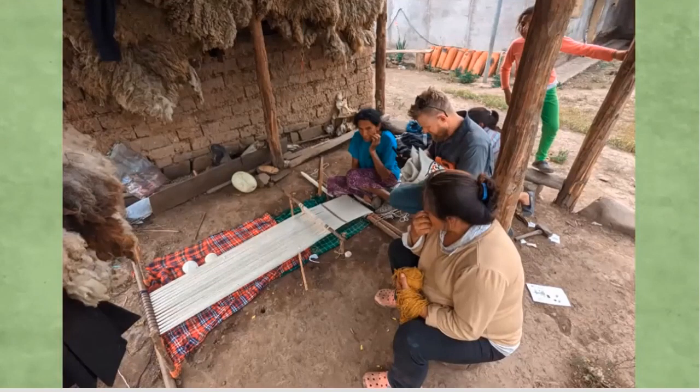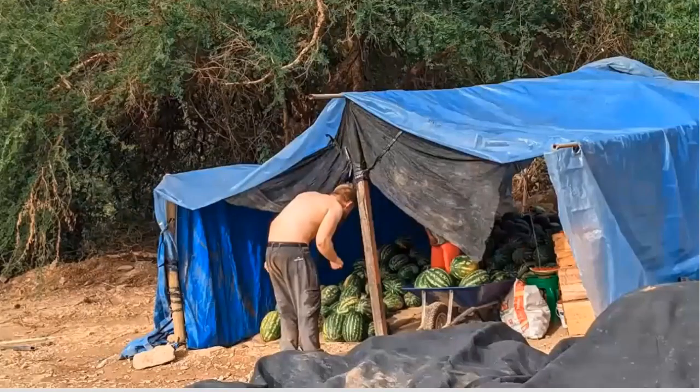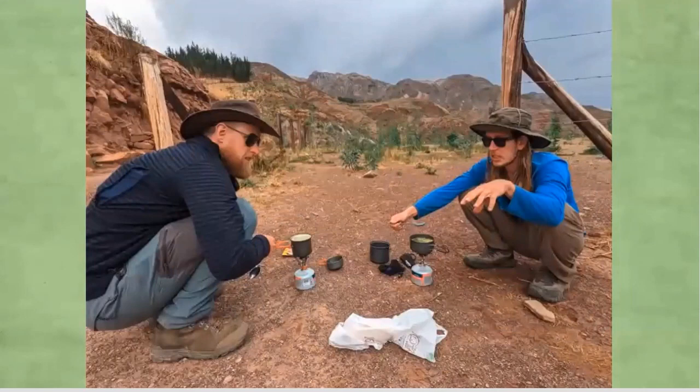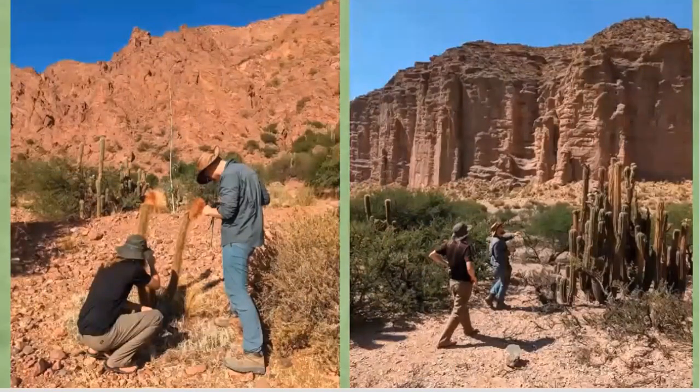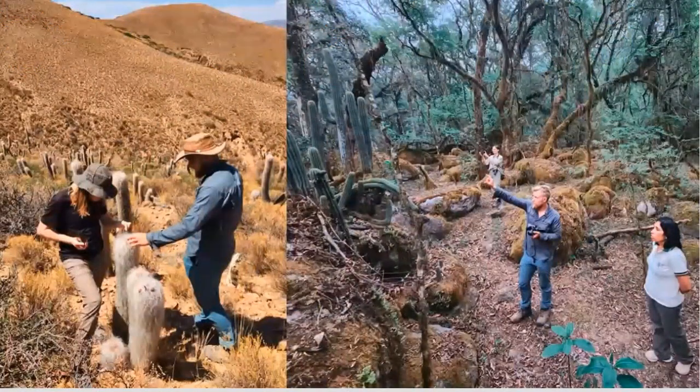This is a typical living situation for a lot of the people there. They usually use what's in their backyard to survive. Here's me half naked buying some watermelons on the side of the road. This is a typical setup when you get outside of the bigger cities and remote areas, people just selling things on the side of the road to get by. And this was our typical lunchtime situation when we're out in the field. We did a lot of camping, probably about half or even 3/4 of the trip was camping. Bolivia's got a lot of diverse environments and climates, which I'll get into in a little more detail in a moment.